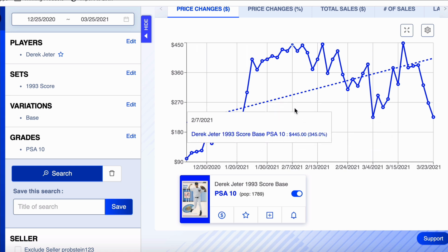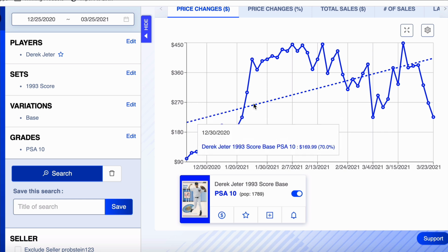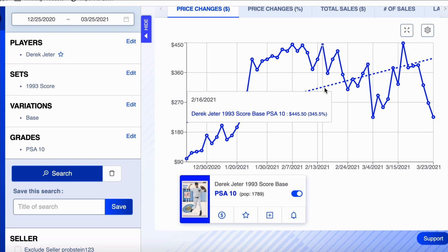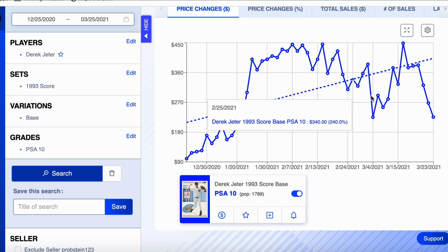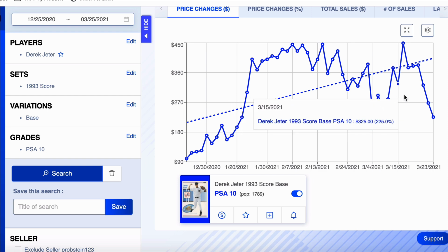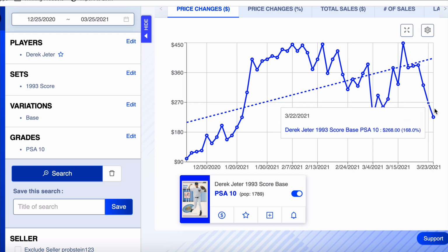Here it is hitting its high. Looks like about 445, call it 450 in February. And it kind of hangs out around there for another week or two, and then it starts going down. Hits a bottom of 225, and then it starts going back up. We got up to 448 on the 17th of March, and now it's going back down. Here it is at 225.